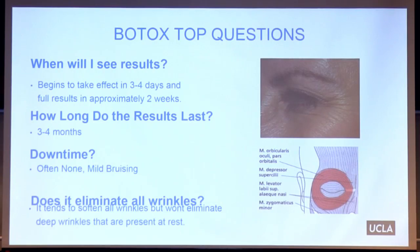So some of the top questions we get: when do you see the results of Botox? It takes 3 to 4 days to even kick in, so you don't leave the office with a result. You just trust that it's going to happen. The best results are about 1 to 2 weeks, when it's fully kicked in. And how long does it last? 3 to 4 months. That's paralyzed, so it's never permanent. And I get that question a lot. So it only lasts 3 to 4 months. I want to do it.